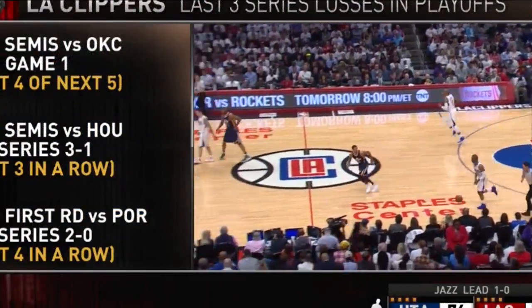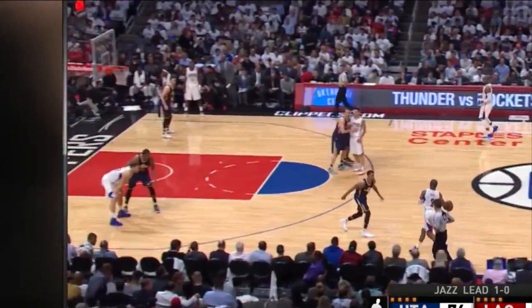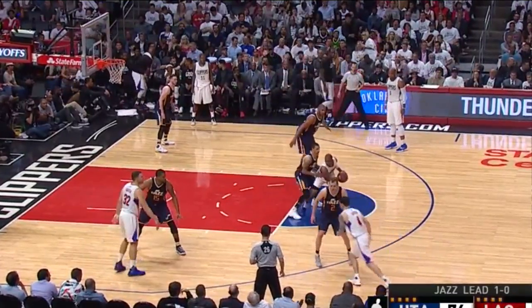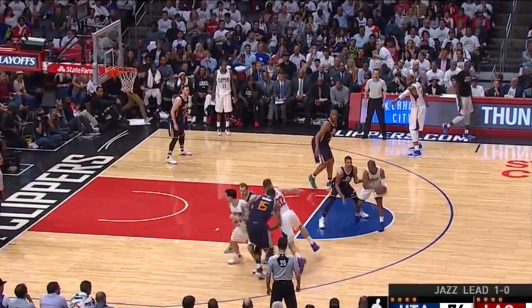Again, the Clippers run this play, and if the switch occurs, Griffin would be in the middle of the lane in perfect position to duck in versus a smaller defender, though here, Ingles fouls.